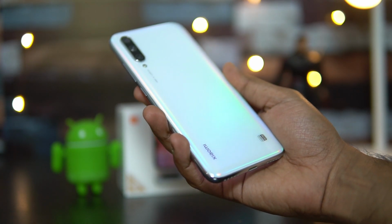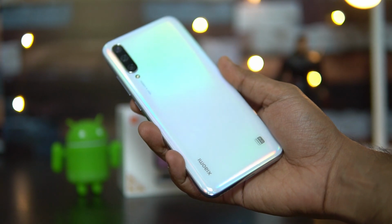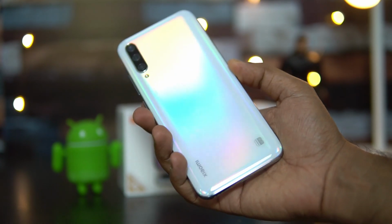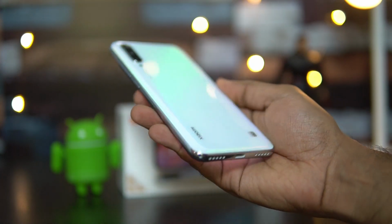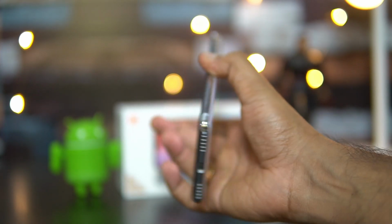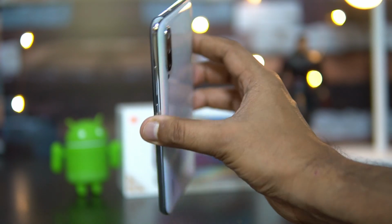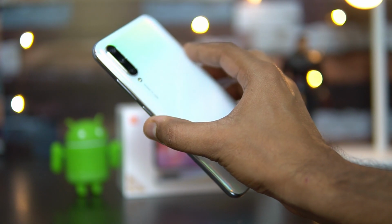You can see design and build quality has to be top notch, and probably the best looking smartphone below the 15K price segment has to be the Xiaomi's Mi A3. So that's the important aspect. You can also see that the glossy finishing on the sides also gives a good feel altogether. So it's definitely one of the good looking smartphones out there in this price segment.